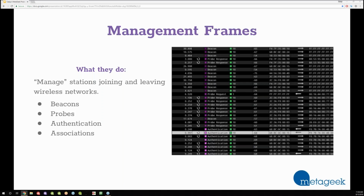Probes, on the other hand, are kind of the opposite of beacons. Once you've disassociated from a network, your device will start probing for more networks, or for networks that it's been connected to. So my iPhone, for instance, when I leave my house to come to work, will start saying, hey, Cases Network, are you there? Hey, MetaGeek, are you there? Hey, Boise Airport, are you there? Because those are all networks that I've previously associated to.